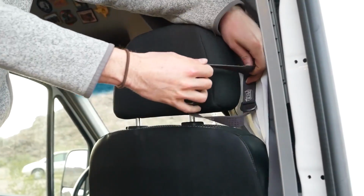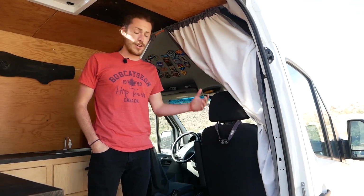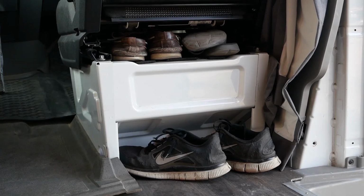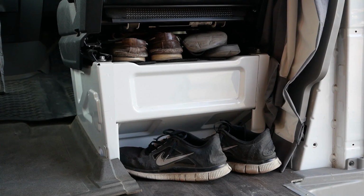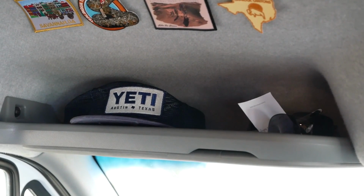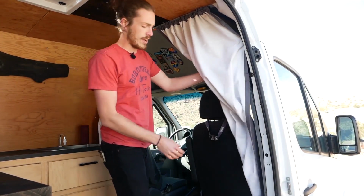The headlamp at the back here, just so it's nice and easy to grab. I always know where it is, even if it's dark. I've been using underneath here for storage for my shoes and stuff. I've also got the storage up here, which is for my hat and sunglasses and that kind of stuff. I don't usually store a ton of stuff up here because I always like to keep it cut off when I'm sleeping.